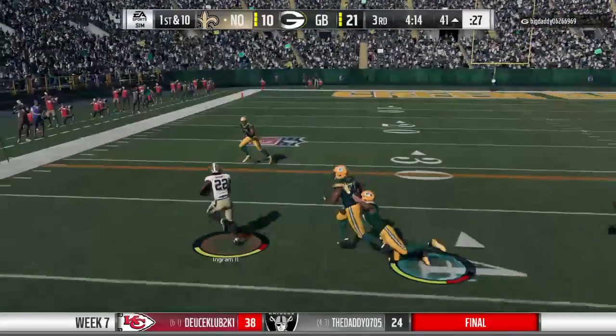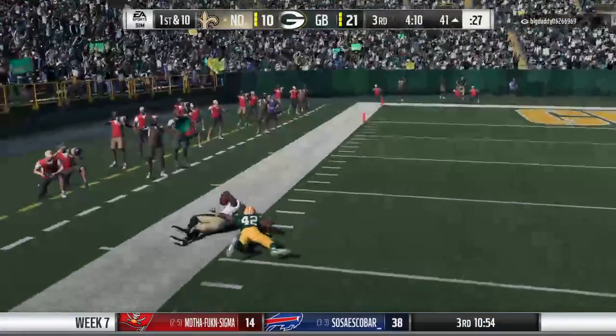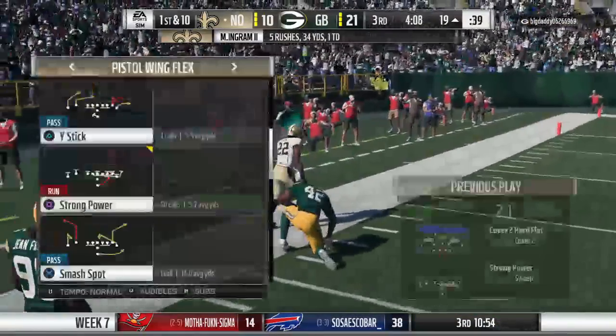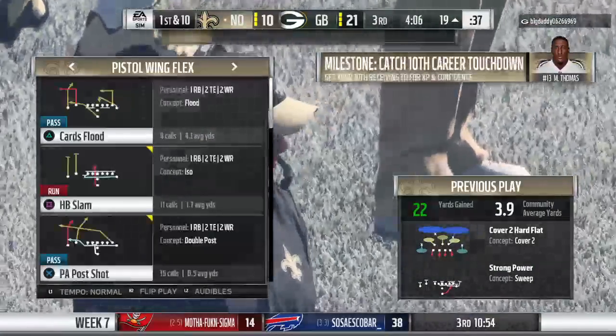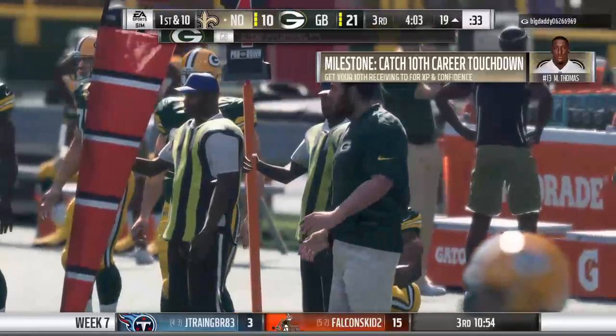Sometimes you're just trying to take away every gap, every hole that might be created in the running game, and they did it to perfection and caused a fumble there. Took away the gaps, took away the holes, took away the football. That good for 22 and a first down.